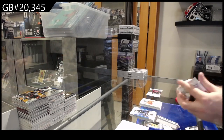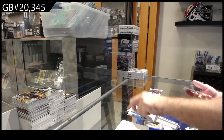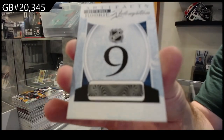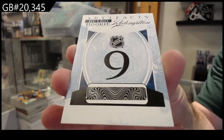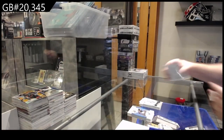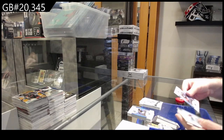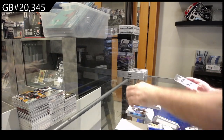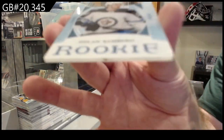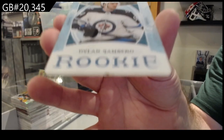Odds. Okay, someone can look this one up. Rookie redemption number 9. I can't remember if those were the exact same. Retro rookie redemption number 9. What a box this one was. And we've got an acetate rookie for the Winnipeg Jets of Samberg. The retro rookies were the exact same. Okay.